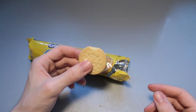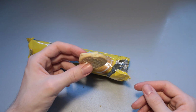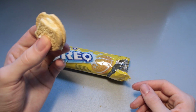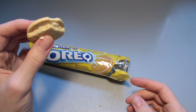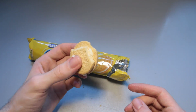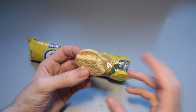So the cookie itself is a lot less sweet than expected. Quite dry, as you would expect, of course, but it's not tasting off in any way. It really is that filling that gives the entire thing that vanilla flavor, and the cookie itself is just there to encapsulate that, to make the sandwich, I guess. The cookie itself is rather neutral when it comes to the entire flavor picture of the sandwich cookie.